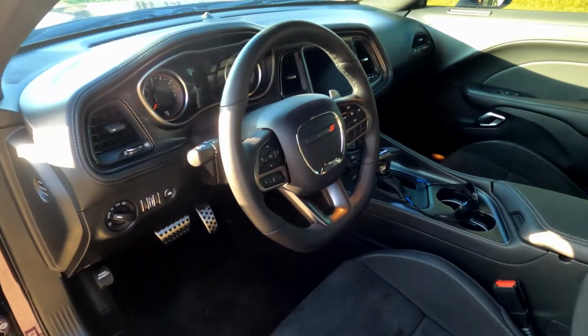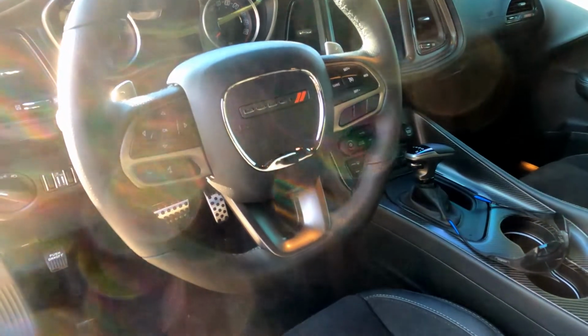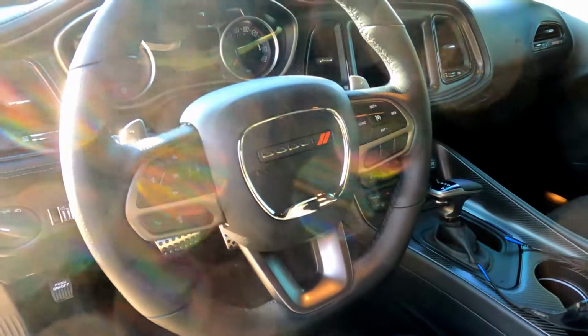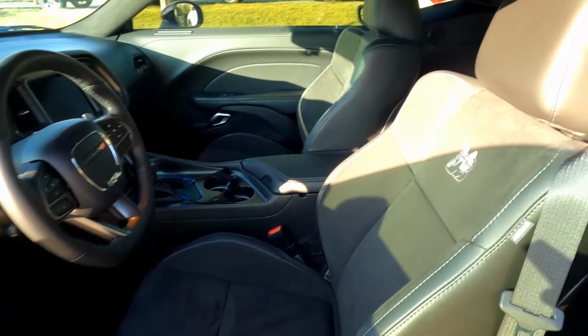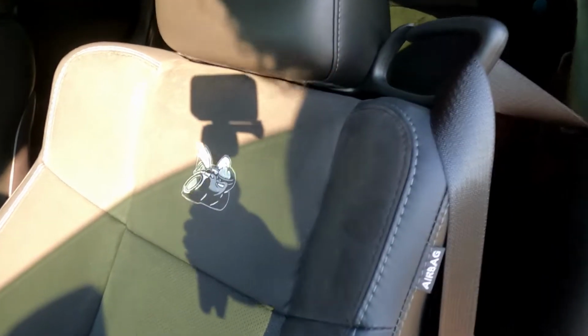Alright guys, one thing the Widebody gets you on the interior is the flat bottom steering wheel, which is new for 2020. And it also gives you the performance shift indicator light. As far as other options go, I got the Plus package, which gives you the Scat Pack logo, Napa Alcantara leather seats.